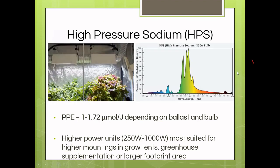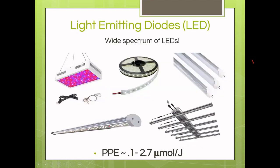High pressure sodium is the same deal as ceramic metal halide. They can get fairly efficient, 1.72 micromoles per joule. Ceramic metal halides and high pressure sodium lights are a little bit older school technology for a lot of the people that grow cannabis, just because cannabis needs higher lighting requirements. There were some thoughts about the spectrum, that one is for growth and one is for flowering. I think they're moving away from that line of thinking, at least with LED technology, where everything is headed. They're just simply more efficient.